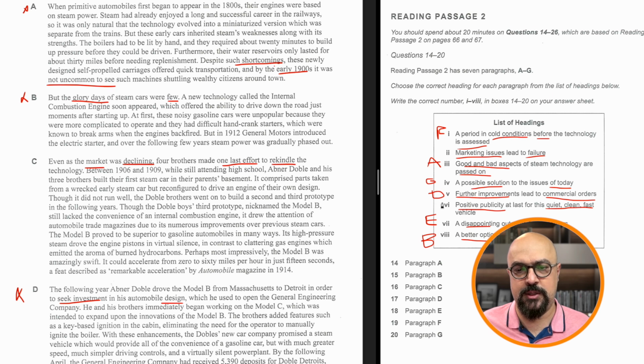Did we answer C? No. So for C, we have two headings left, if all the others are actually correct. So what do we have? Marketing issues had led to failure, and positive publicity at last for this. Marketing issues. So is it either marketing issues or positive publicity? Let's see. This is positive, this is negative, this is positive.